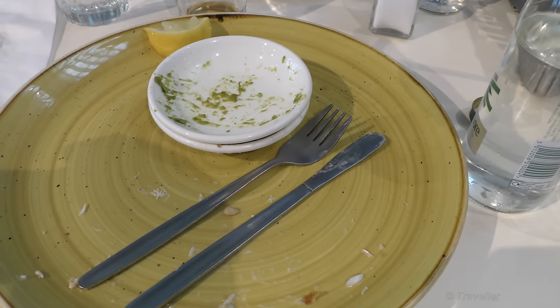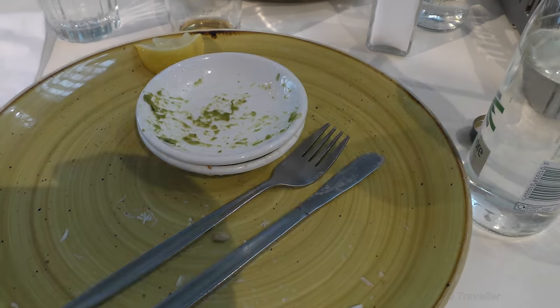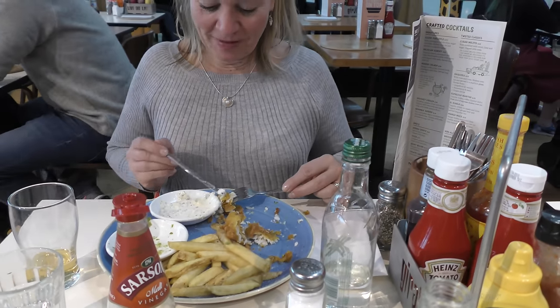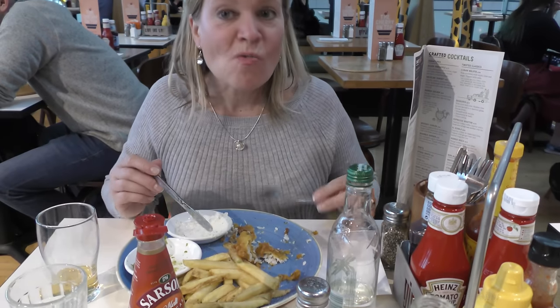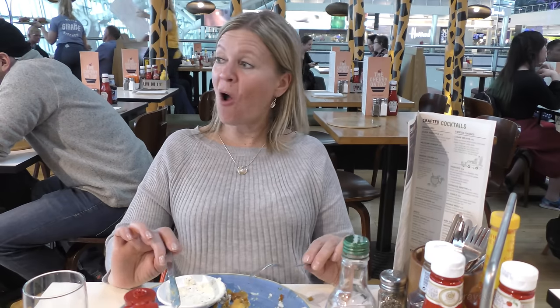Now this was one of the best fish and chips I've ever had. I've eaten a lot of fish and chips in South Africa. Perfect. Also in London. But this was really enjoyable. Thank you so much. It's a big portion. It's very, very delicious. Mara's fighting to finish hers. I can finish the chips.